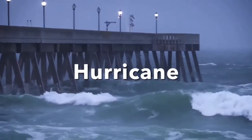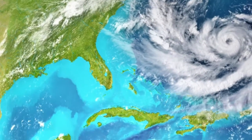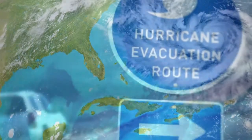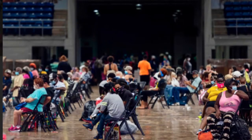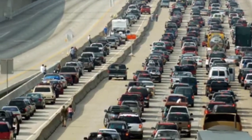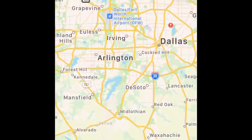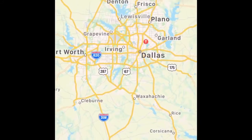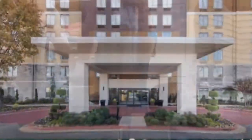Have you ever heard of a hurricane or been in one? A hurricane is a large rotating storm with high winds that form over warm waters in tropical areas. People from the coast sometimes have to evacuate or leave their homes and travel to DFW until it's safe to go home. North Texas is a great place for them to come because our cities work together to make sure everyone has food, clothing, shelter, medical care, and anything else they may need.